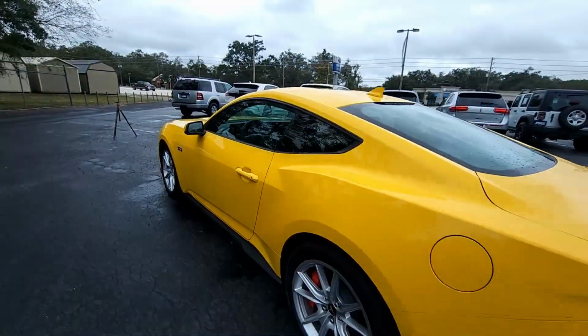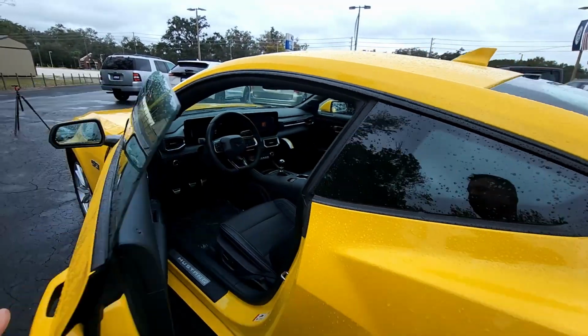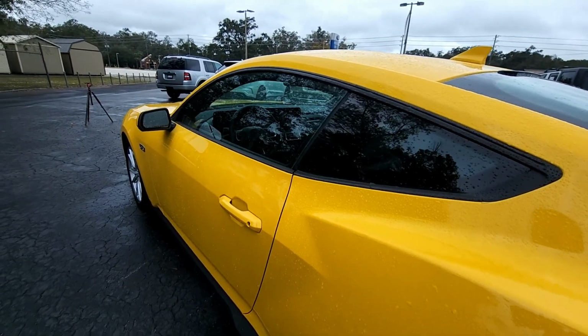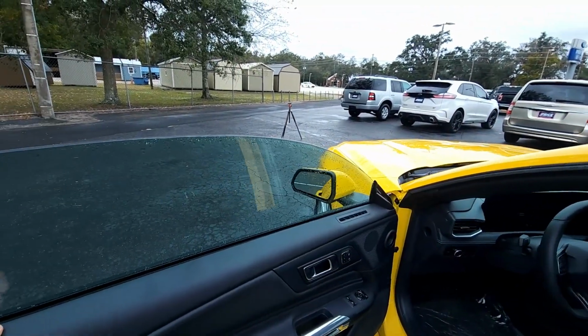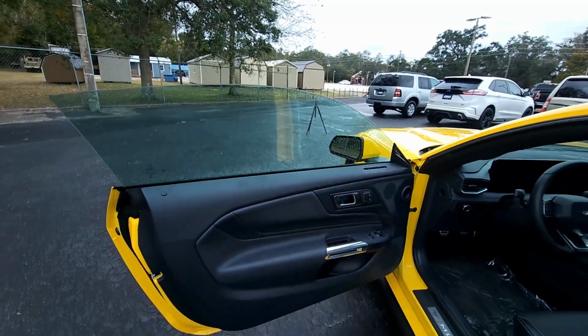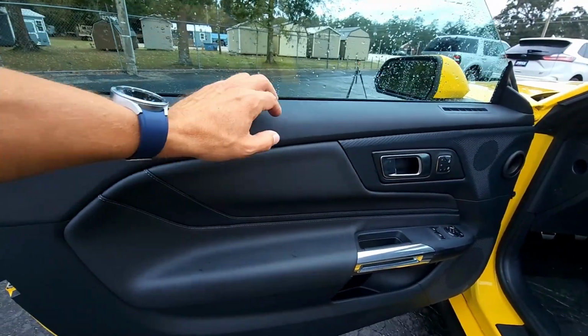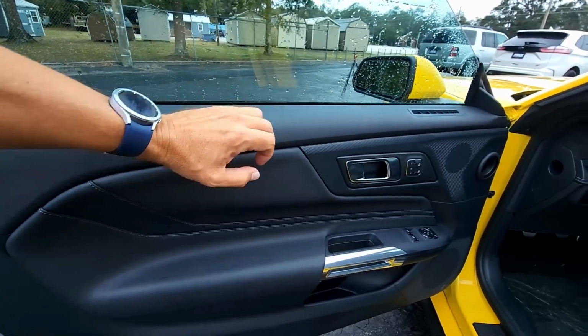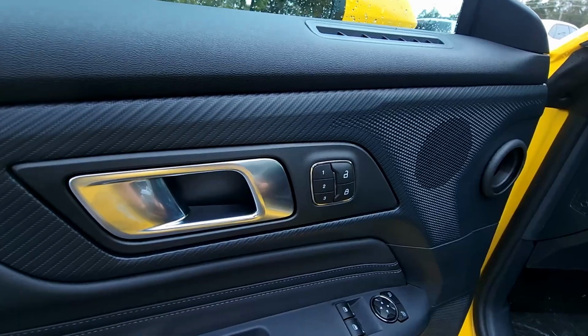And before we get inside, let's check out the sound of the closing door. Boom. Not bad. This is a frameless design, mind you, so the glass doesn't have the frame on top. And let's see what we have on this door panel right here. So you have this leather wrapping, you have the soft trim right over here. The same trim that continues on the outside has a presence on the inside of this vehicle.